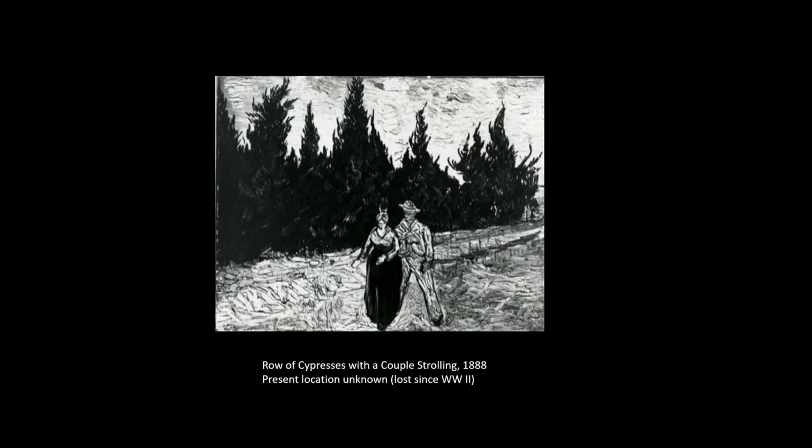But luckily, Vincent described its color in a letter to Theo. "A row of green cypresses against a pink sky with a pale lemon crescent moon. Foreground, a piece of wasteland and some sand and a few thistles. Two lovers, the man pale blue with a yellow hat. The woman has a pink bodice and a black skirt."